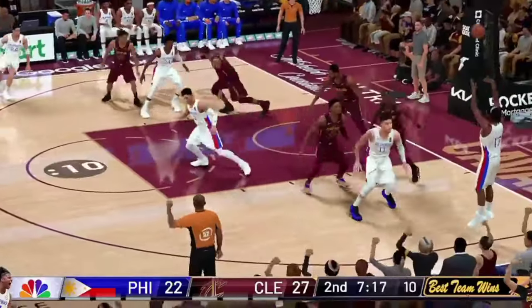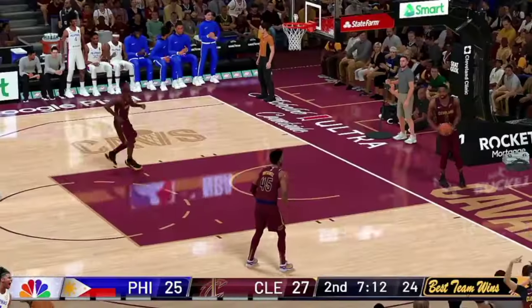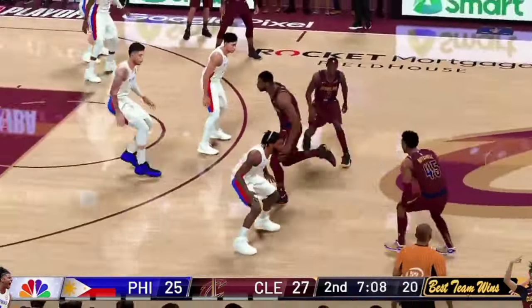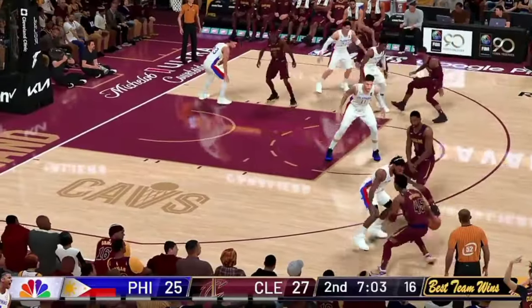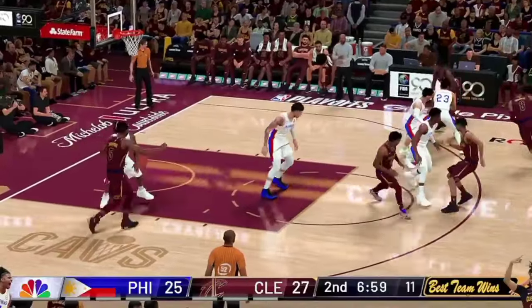To the wing, right side. And right away, they match it with a 3-pointer of their own. Both teams are starting to find a rhythm here. And this is partly what the game has become, right? A matter of dueling 3-point opportunities. Now here's Mitchell. 11 points in the game.